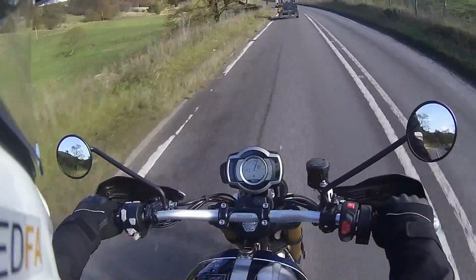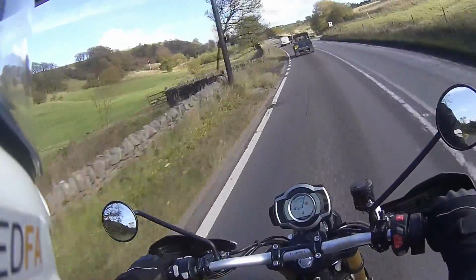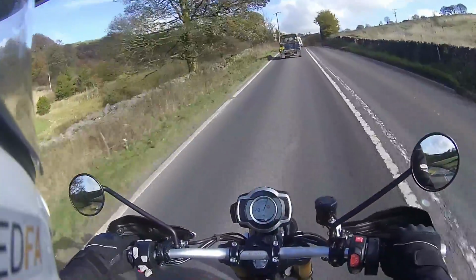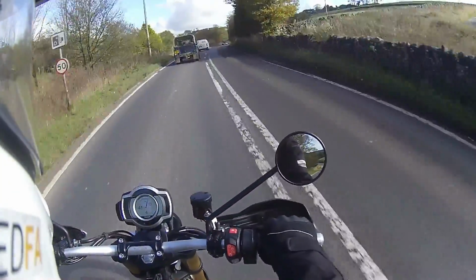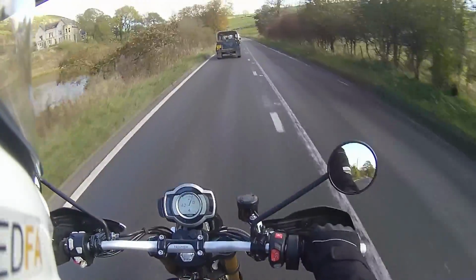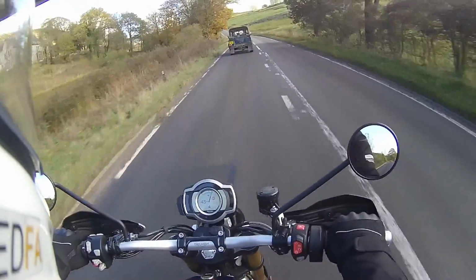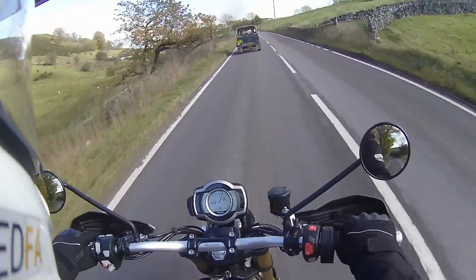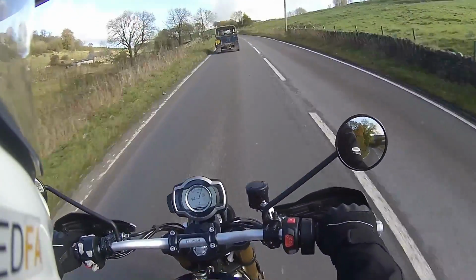Tell you something, these heated grips aren't up to much. I think they're up to full whack and I'm still cold. Just shows how hot the BMW ones are. They're ridiculous though, they are ridiculous. Or it's just bloody cold and these heated grips are normal, I don't know. I don't know if you can make out, but in the back of that Land Rover are two dogs staring back at me.